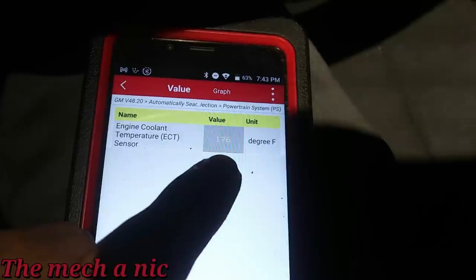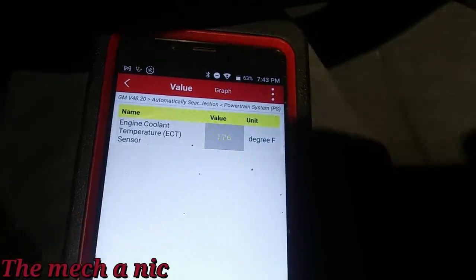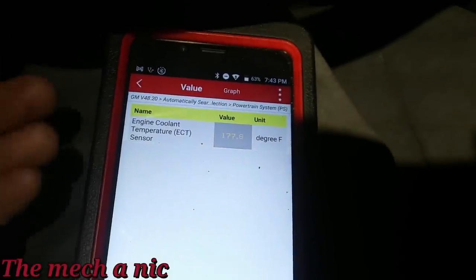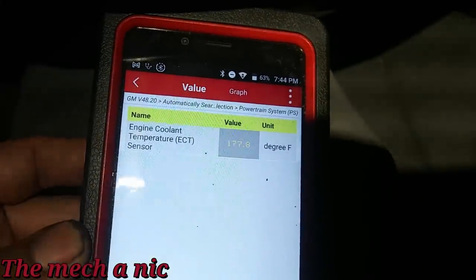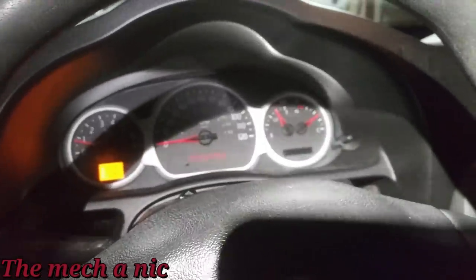So I watched it go up to about 187 degrees. All of a sudden, the temperature dropped down to 172. So I'm assuming once it hit 187, that's the point where the thermostat opened up, and that's why it started to cool off the coolant. But as you can see, temperature is going up slowly. Let's keep an eye on this needle and just let the car continue to run, see what happens.